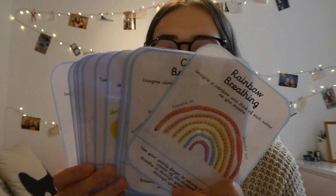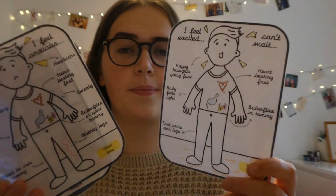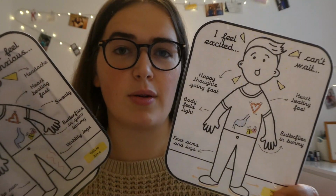And it's in the colour theme. As I said, in the Calm Corner, I've also got these breathing activity sheets. I found these on someone's Instagram. I'll put a link down below. And from the same girl, I found these. These are just to describe your emotions better.